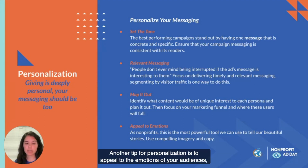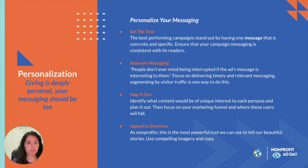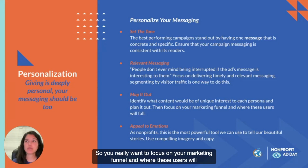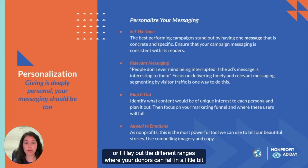Another tip for personalization is to appeal to the emotions of your audiences. Use compelling imagery and copy that really speaks to the people that you're trying to reach. So you really want to focus on your marketing funnel and where these users will fall. And I'll lay out the different ranges where your donors can fall in a little bit as well.